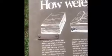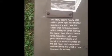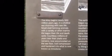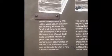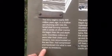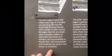How they were formed. The story began nearly 500 million years ago in a shallow sea. Small shell-forming animals and a variety of other marine life began their life and death cycle countless millions of years ago. Later, these shells remained, accumulating on the seafloor, being compressed and hardened into what is now known as limestone.